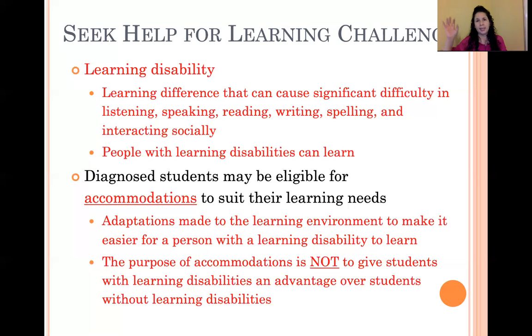So whether it's taking the test in a quiet room, whether it's getting more time for the test, whether it's having videos with closed captioning, having interpreters in the room. I've had students who are blind in my classroom with their service animal, right? And you know, there's challenges here, but we make it work.